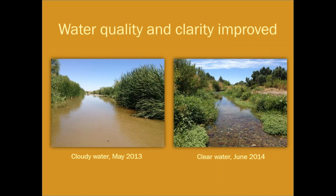And so as with the Upper Santa Cruz, we saw tremendous improvements in water quality and clarity. In both systems, when you would first go to the river, the water was cloudy. It was definitely not clear. And then after the upgrades, suddenly it seemed like a more natural system, and you could easily forget about the source of water. So really nice from a visual perspective if you're enjoying the river.